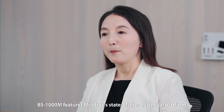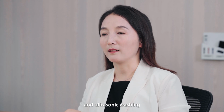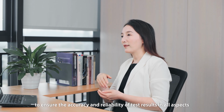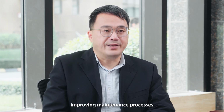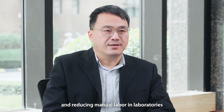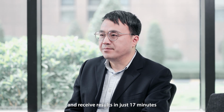More importantly, BS1000M features Mindray's state-of-the-art optical platform, serum in-depth solutions, and ultrasonic washing to ensure the accuracy and reliability of test results in all aspects. The CL2600I requires no daily maintenance, improving the maintenance process and reducing manual labor in laboratories. It also allows users to begin testing right away upon startup and receive results in just 17 minutes.